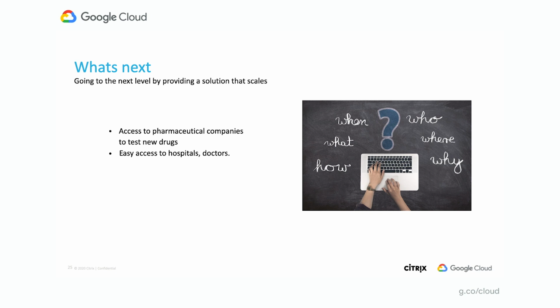So what's next for Oncology Venture? What we're looking into now is giving pharmaceutical companies access to this technology, so they can test their drugs and see if that works on their patients, and also giving easy access to hospitals and doctors as well. So that's the next step for Oncology Venture.